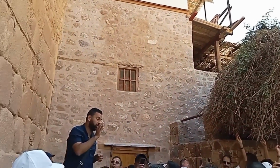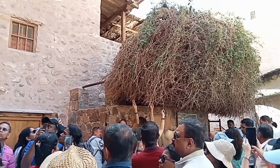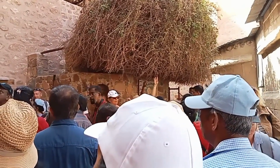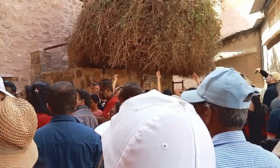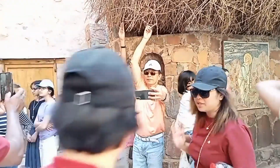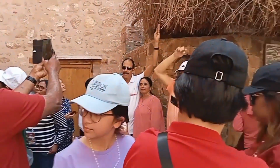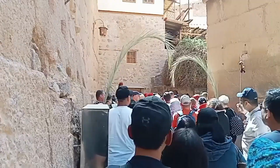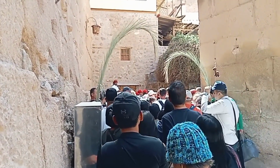The monastery and surrounding area was designated as a UNESCO World Heritage Site in 2002. Opened in 565 AD, St. Catherine's is one of the world's longest surviving Christian monasteries. The importance of Mount Sinai and the interfaith appeal of the St. Catherine's historic site has protected the church and fostered an environment welcoming to people of all religions.